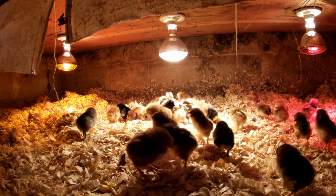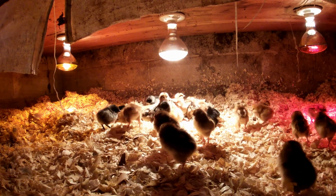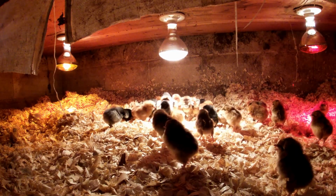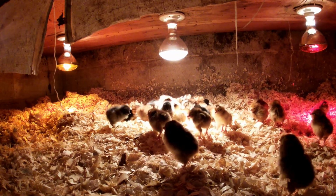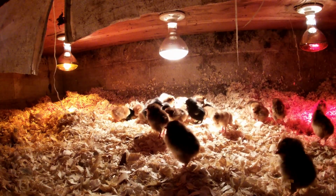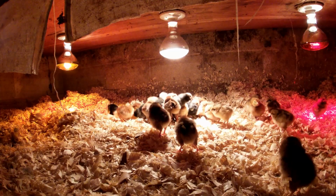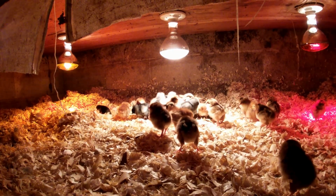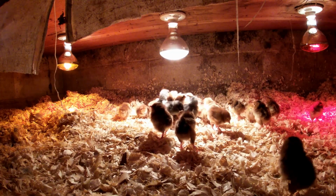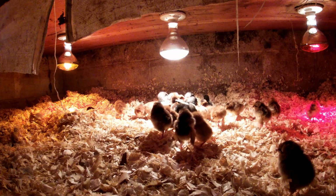If you see them pool up underneath the light and huddle as close as they can, you need to lower your light. You don't even need a thermometer. If they're that way for more than about 10 minutes, you need to lower your light. If they make a circle around the light, it means right underneath the light is too hot, so they backed up a little bit. That's fine. That's great. That way as the temperature fluctuates, they can move closer, move further away, and regulate their body heat.